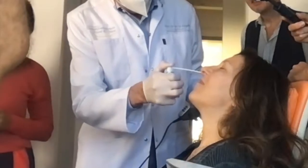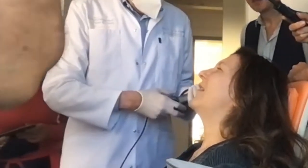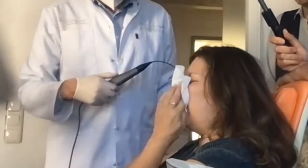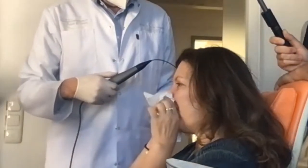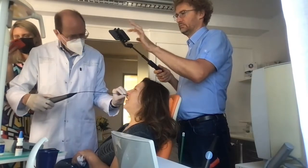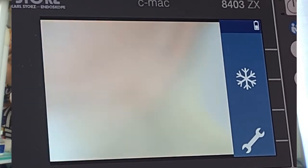Do not breathe, and leave it there. Wow. Yeah, it's cold. Lower your nose, please. The septum deviation.